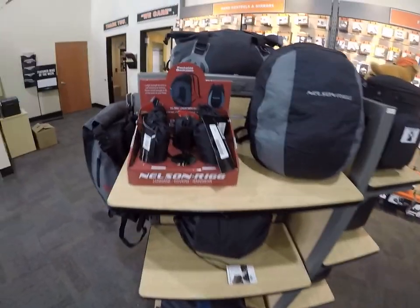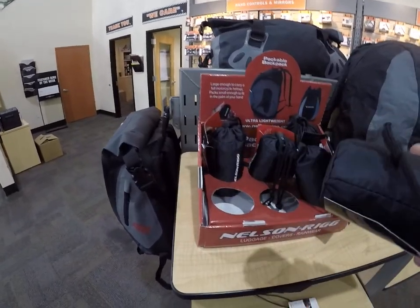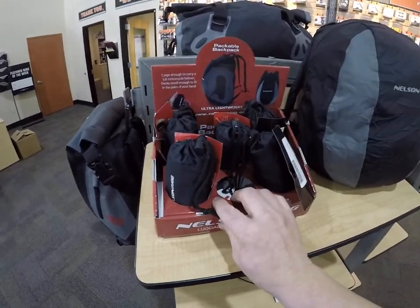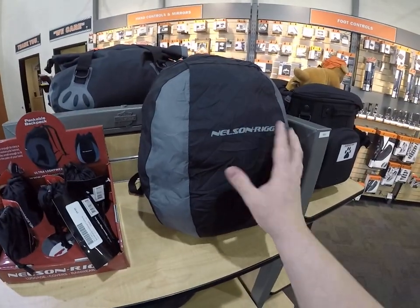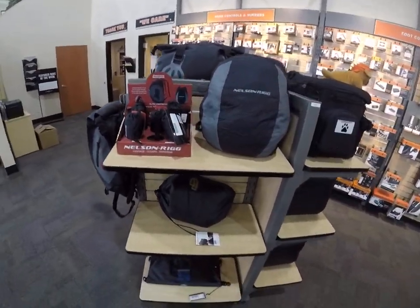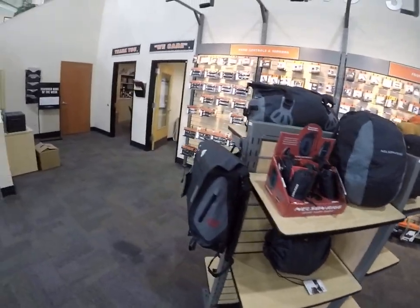Another one of my favorite things here, these little tiny backpacks. They're made out of like parachute material, it feels like. So I always keep one of these in my little handlebar bag on my bike. They're like this when you blow them up. So if I need to run to the store and I don't have a backpack or a bag on my bike that day, I can do it.